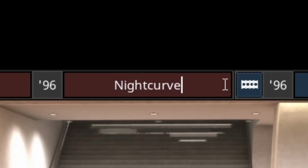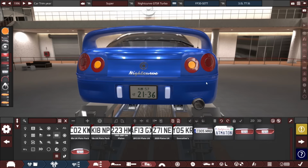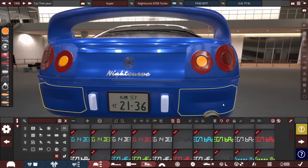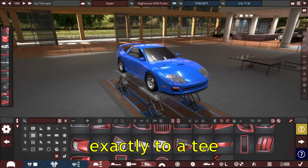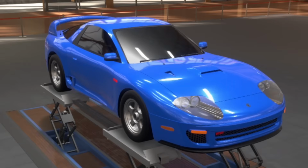Oh yeah, put a bunch of extra letters in, like GTSR turbo. That is exactly the kind of name you get off a 90s sports car from Japan. So we've got to badge that up on the rear, in red font no less. Nice. And you know what? I think we're done. And if you follow this tutorial exactly to a T, you should now have in front of you your Super Night Curve GTSR Turbo JDM thing.